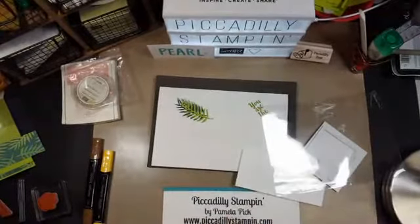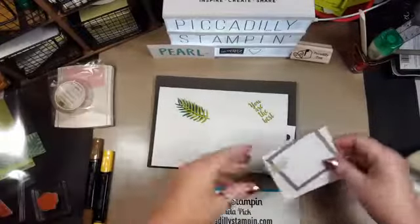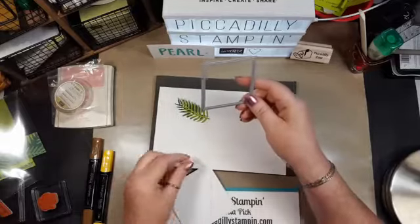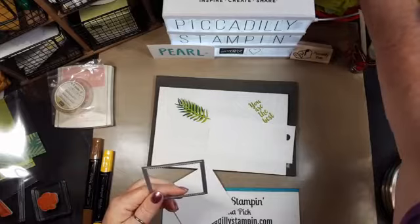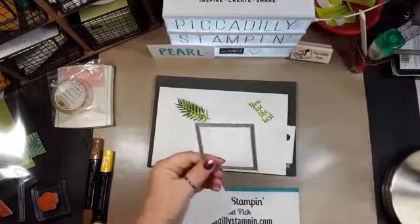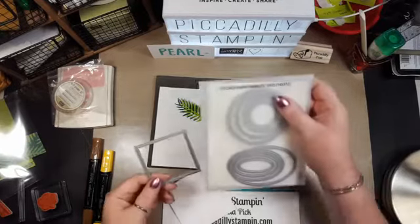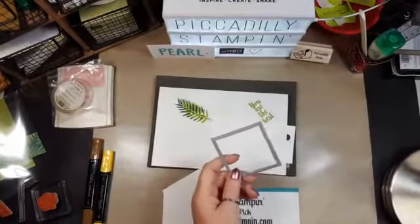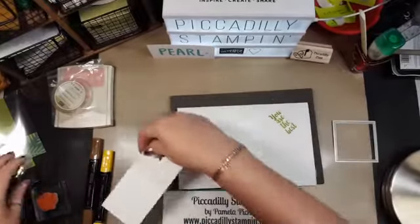Okay, and I'm going to use this stitch square from the Stitched Shapes Framelits. They've got the circles, the ovals, and the squares. This is the largest of the squares. So we're going to be using that, but let's do a little stamping first.